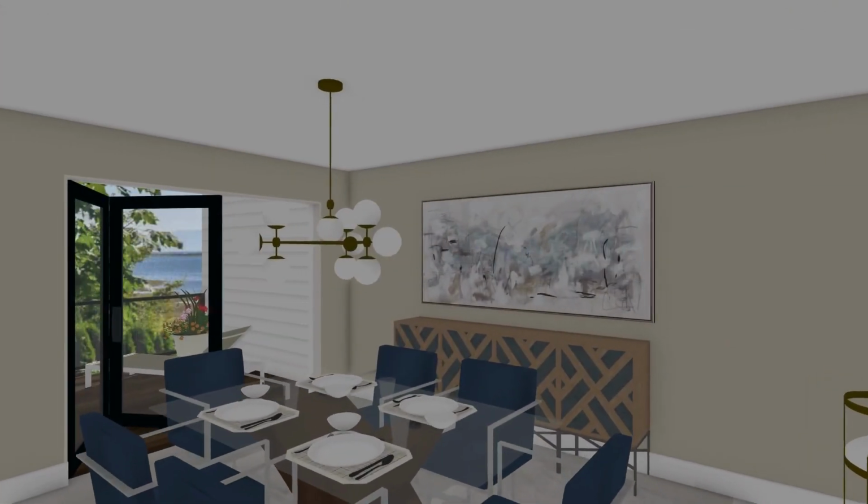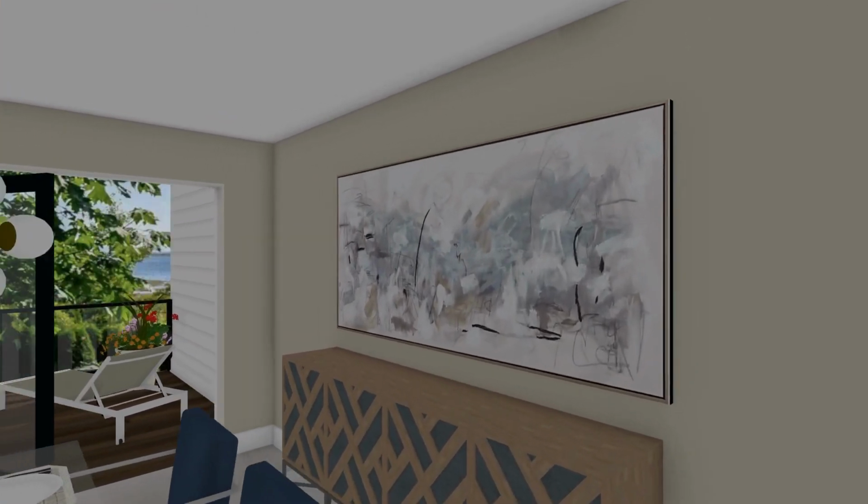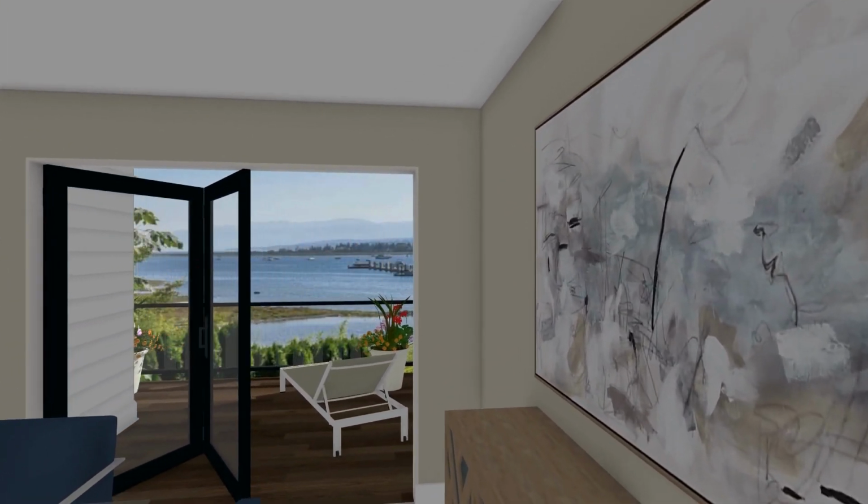Replacing the current window in the dining room with a bifold patio door will allow easy access to an outdoor dining or lounging area. Natural light will flood the space.